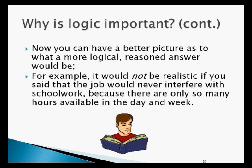So, why is logic so important here? Well, we can have a better picture if we really think about all of these particular factors. So, if you were going to argue that their job would never interfere with their schoolwork, that would perhaps not be realistic and be a very difficult argument to make. Because honestly, there are only so many hours available in the day and week.